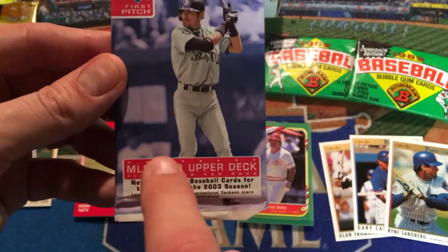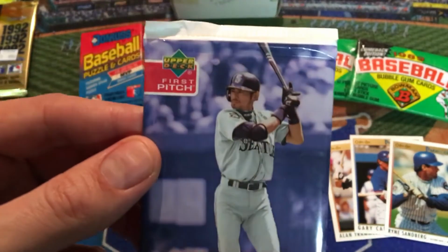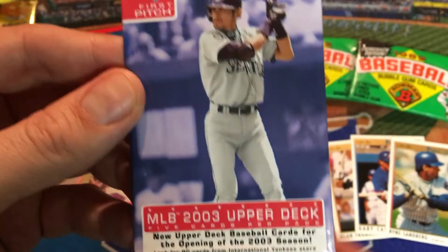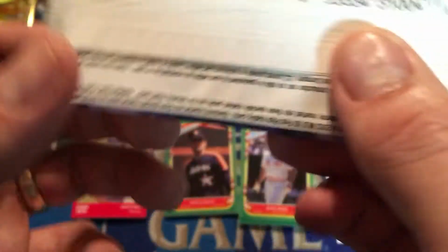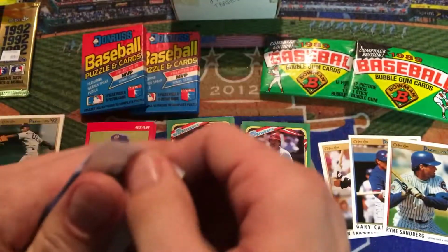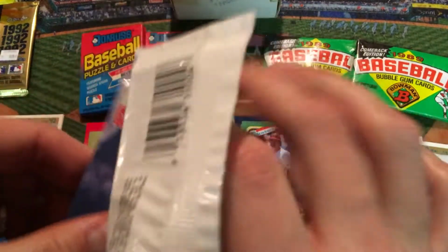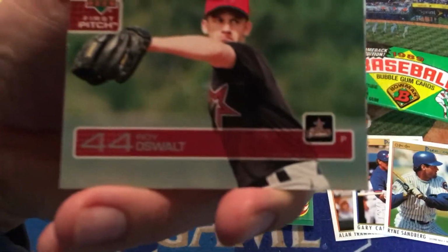Next, Ichiro is on the cover of 2003 Upper Deck First Pitch. This is kind of like Opening Day is with Topps. You know, it's kind of like the scaled down version, not nearly as valuable. But you can find some short printed rookies of Jose Contreras and Hideki Matsui. And there's also autographs in here. I looked up the checklist. There are some autographs. It says a short print is 1 in every 4 packs. And we'll know we get a short print if we get a card that is above number 270. So I think the base cards are 1 through 269, and then 270 to 300 are the short prints.